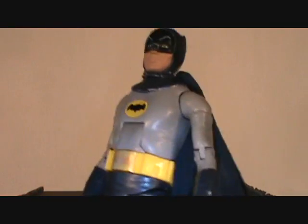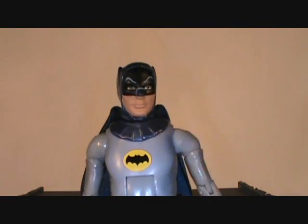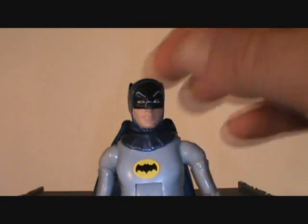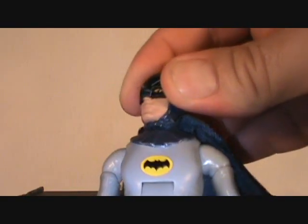As far as the articulation goes, this would be standard DCUC articulation. We have the ball jointed head, which does move. Feels like it would turn 360.